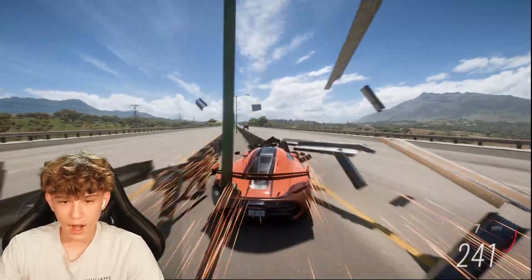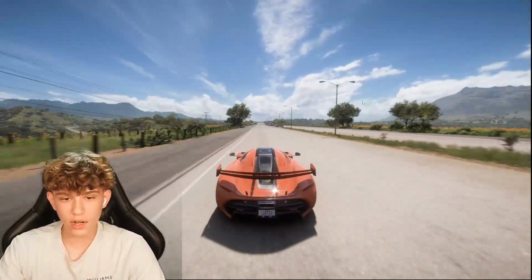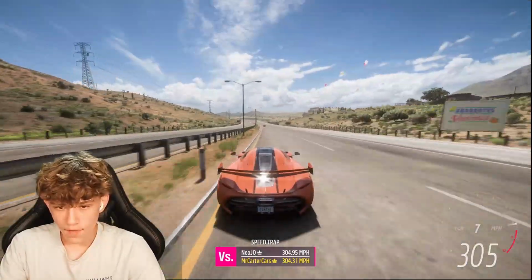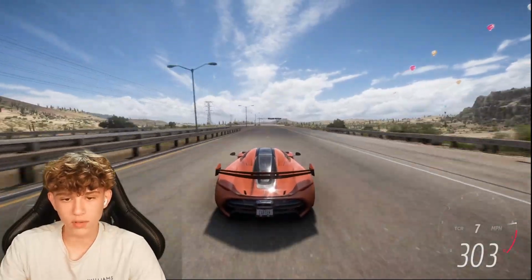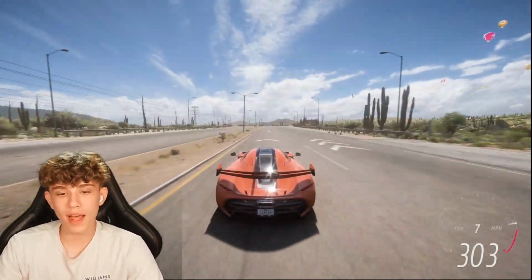Oh my goodness. We're going head on for a car. Let's try to get it 303 real quick. I see 305. 305, come on, faster than 305. Can we go faster than that? I don't believe so. Dang it. Well, at least we got it to 305. That's the official top speed.